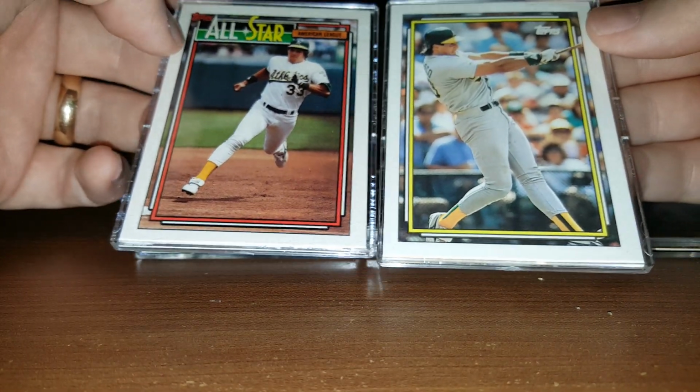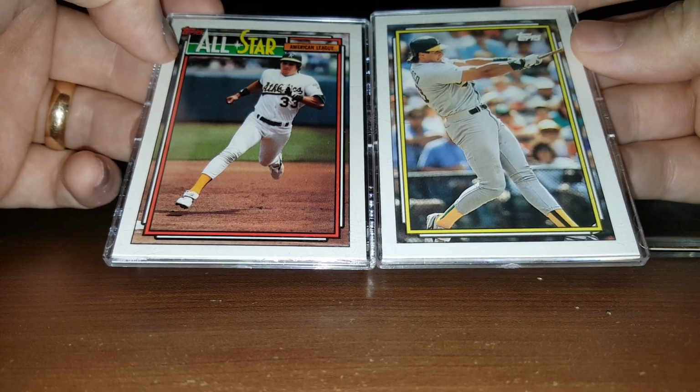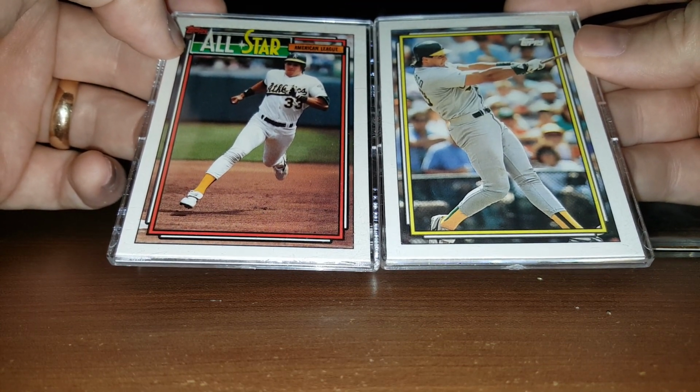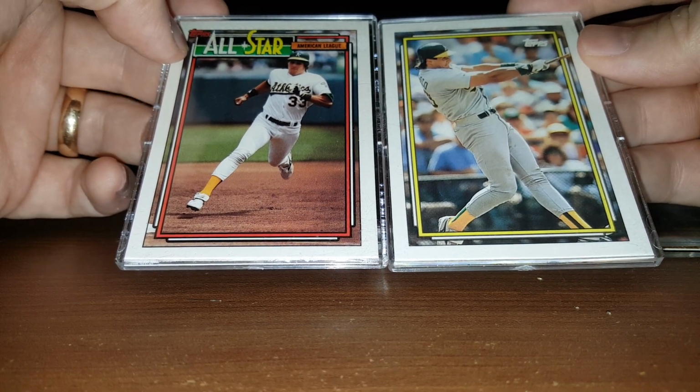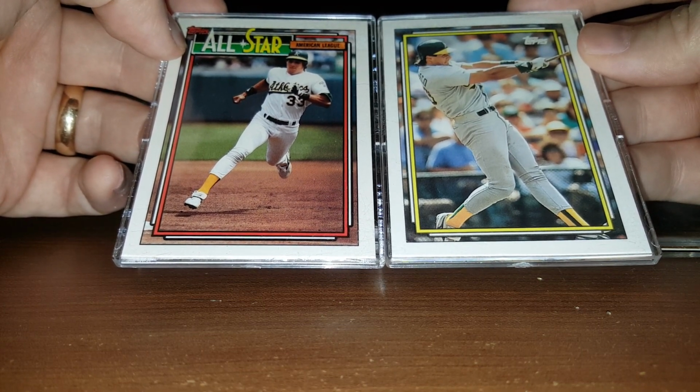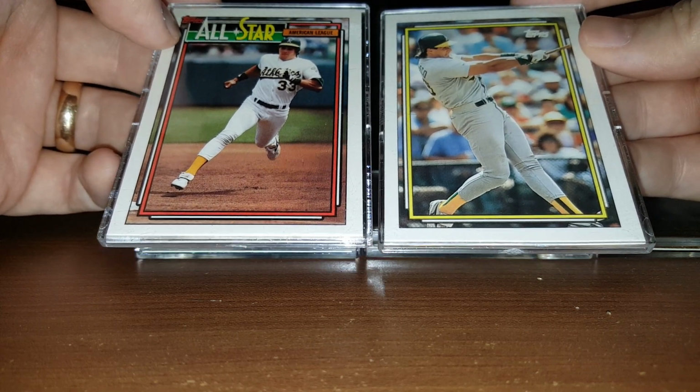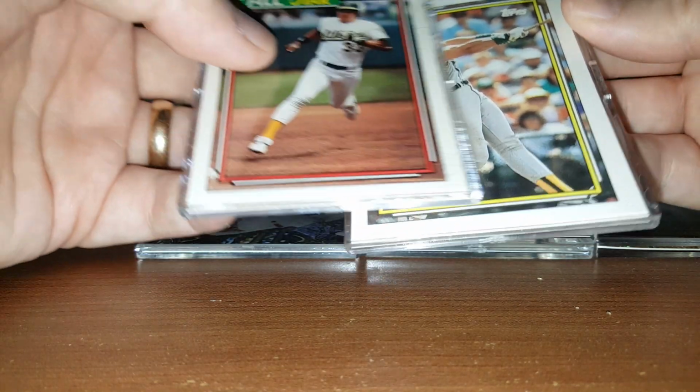Because this is obviously a massive deal here. That's going to be a big deal to other collectors, especially player and team collectors. And I remember there was a seller online that actually had one of each of these or something. I posted on Twitter and it exploded. Everybody loved getting these.